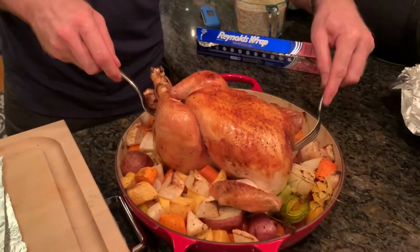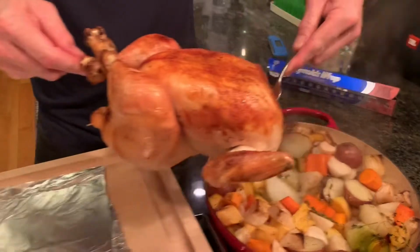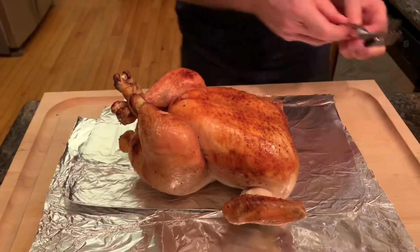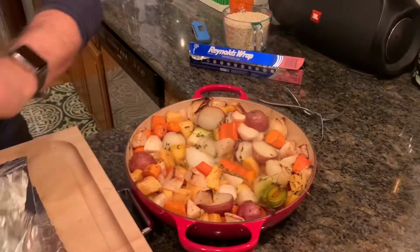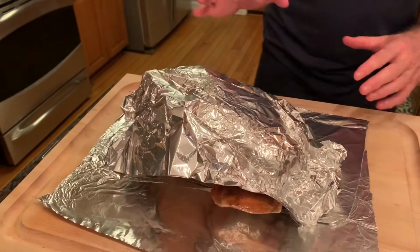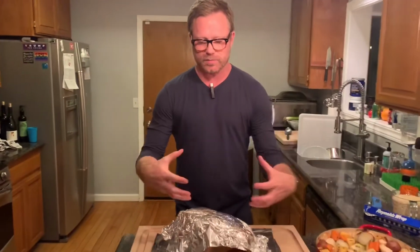So what we're gonna do is get this guy out of here. Nothing fancier than a couple of forks to get it over to a cutting board with some aluminum foil to let it rest for 20 minutes. I'm gonna go ahead and tent it just a little bit and just let it hang out and rest for 20 minutes. What that does is allow for the juices to get sucked back into the bird.